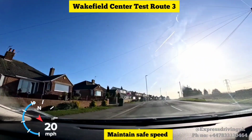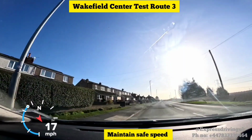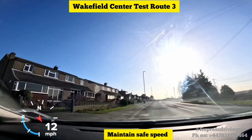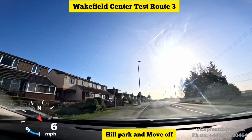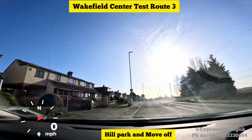Well done for the mirrors and signal. So the cars behind us now are aware that we're trying to pull over somewhere, so they should give us an appropriate gap and allow us to pull over safely. As long as you do your mirrors and signal, that will tell cars behind that they should be aware that we need to pull over somewhere.